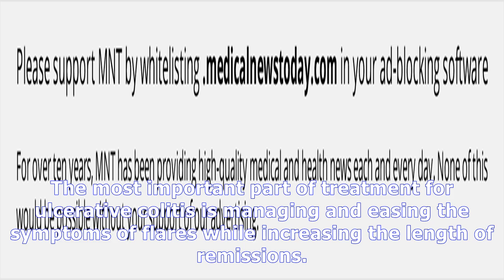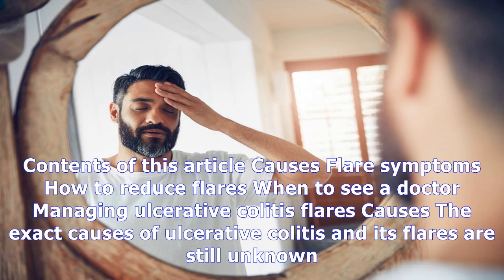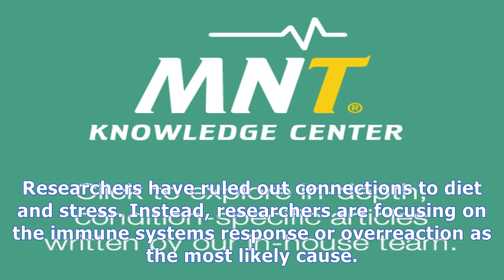The most important part of treatment for ulcerative colitis is managing and easing the symptoms of flares while increasing the length of remissions. Contents of this article: causes, flare symptoms, how to reduce flares, when to see a doctor. Managing ulcerative colitis flares: causes.